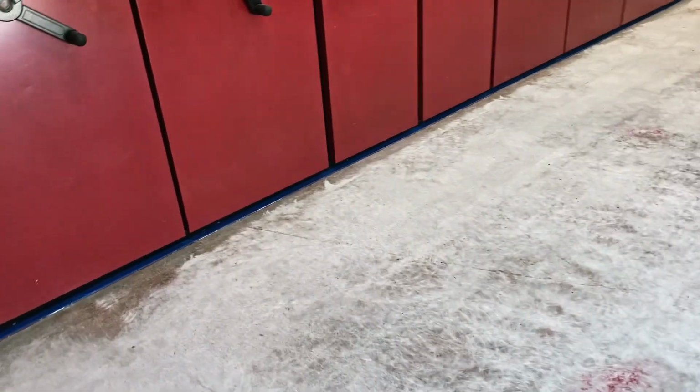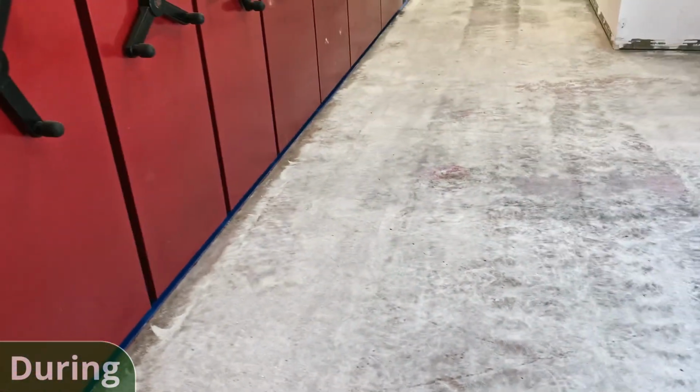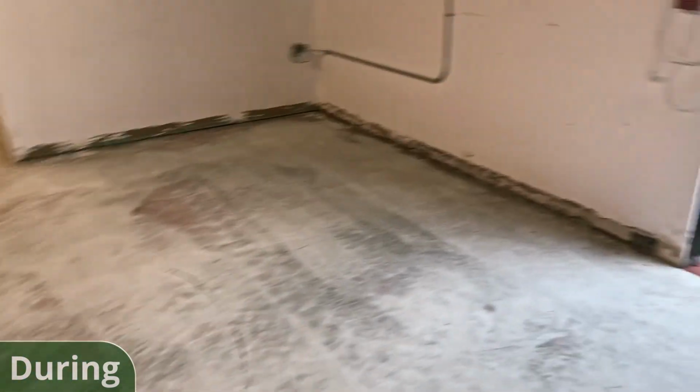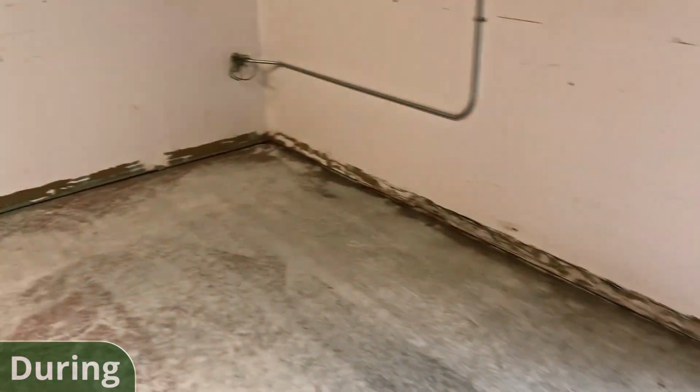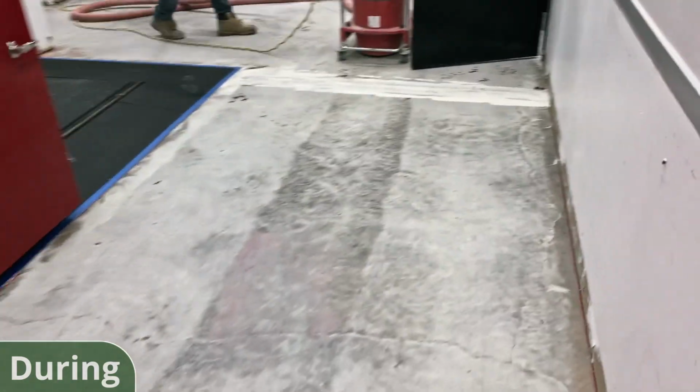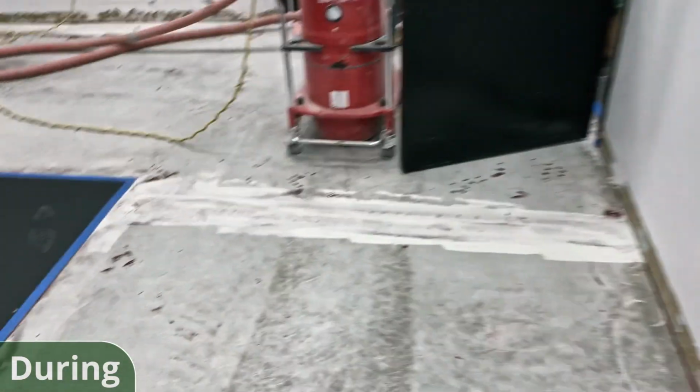For this job, we specified a flooring system that was scratch, abrasion, and UV resistant. There's going to be a lot of foot traffic in those rooms, and they need a flooring system that could stand up to that. This project started with us diamond grinding the entire substrate to establish a mechanical profile.